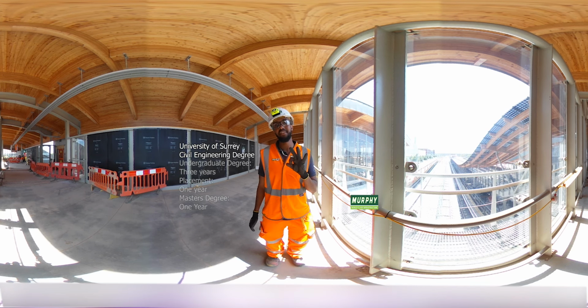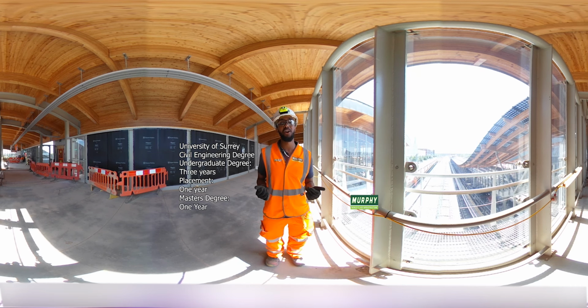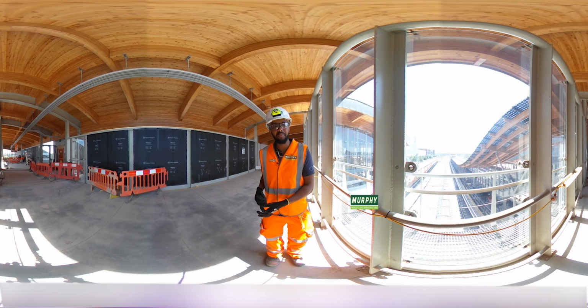At the University of Surrey, I studied civil engineering, where I was there for a total of 5 years. I spent 3 years in my undergraduate, and I spent 1 year in industry working as a design consultant. And then I spent my final year completing my master's, which was civil engineering, but had a strong relationship with the impacts of engineering on the built environment.